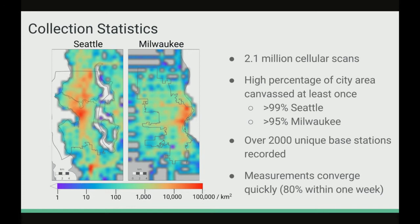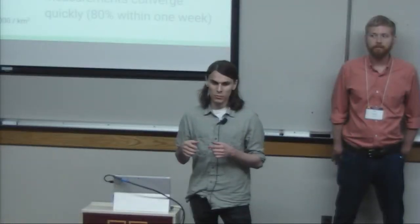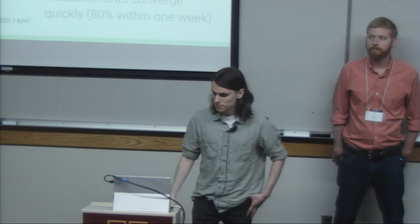So over 99% of Seattle and 95% of Milwaukee had measurements taken at least once. And in the densest parts of cities, like near downtowns, we collected over 100,000 measurements per square kilometer. Another really nice property was that our measurements quickly converged, so that within about a week of collecting data, we had actually measured over 80% of the base stations we would eventually record.